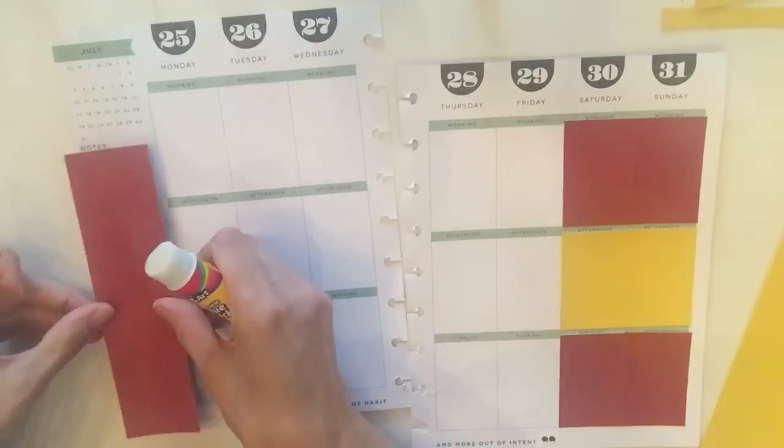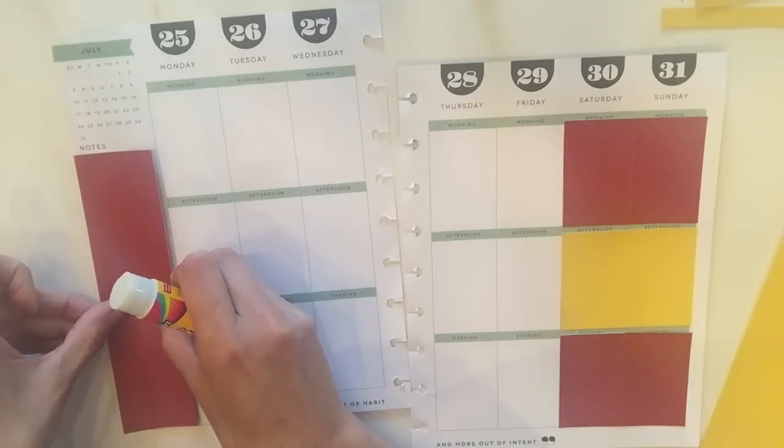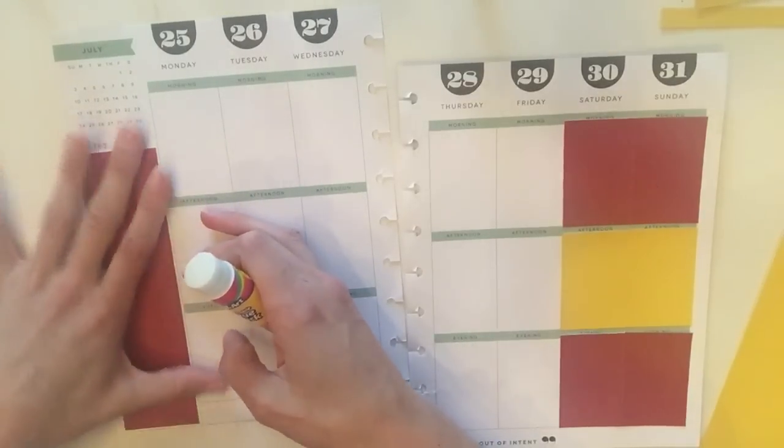I mean, who loves planning? I mean, obviously if you're here, but truly, does this not bring joy to you like it does to me? I just absolutely love this.